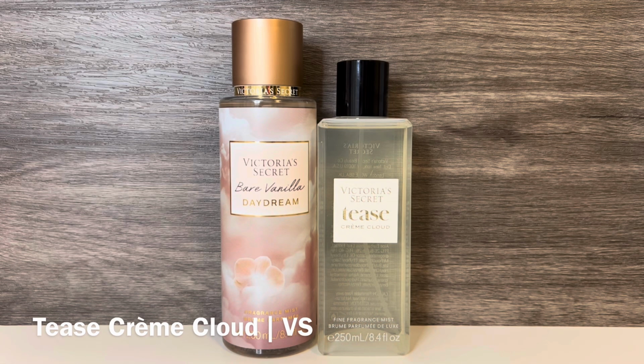And lastly, I have Tease Crème Cloud, also from the VS perfume line, and this has notes of vanilla meringue, santal flower, and sheer amber. And this is a fluffy, sugary vanilla meringue scent with a soft floral and a warm, musky quality. It's very sweet and powdery and also has an ambery, woody feel. These both have a fluffy vanilla and warm sandalwood, but Tease Crème Cloud has the added amber and stronger floral, while Bare Vanilla Daydream is softer and sweeter. I love Tease Crème Cloud, and I actually think these might pair nicely together.